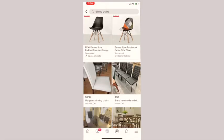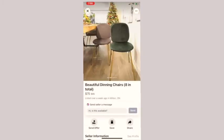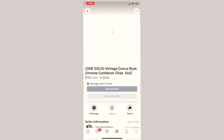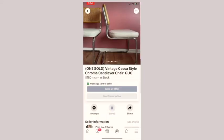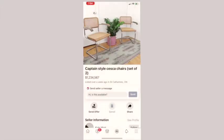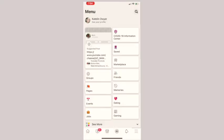Okay, so let's look for dining chairs for our space. I think I want something vintage. So I know I have these awesome ones saved. So let's take a screenshot of that.